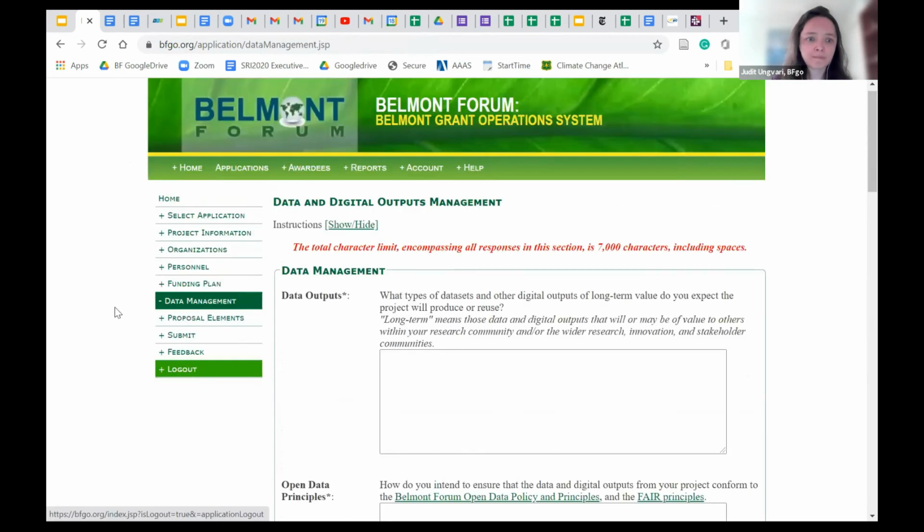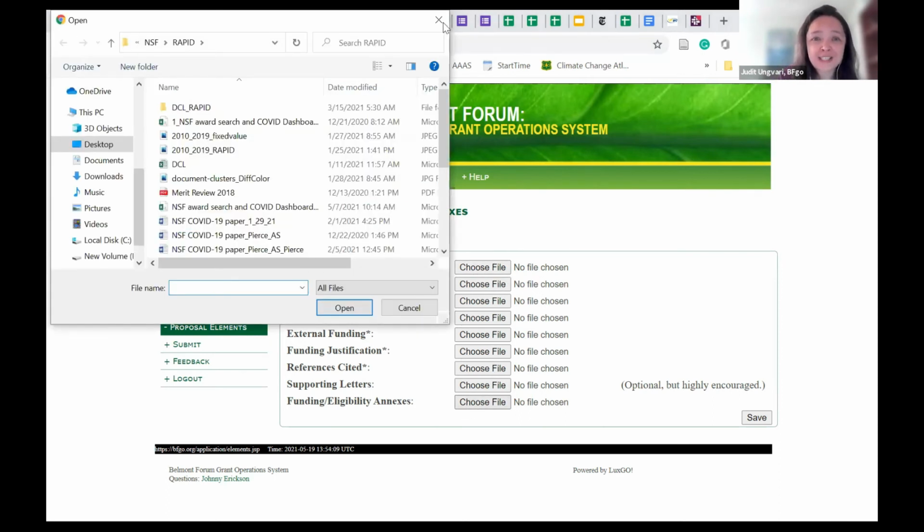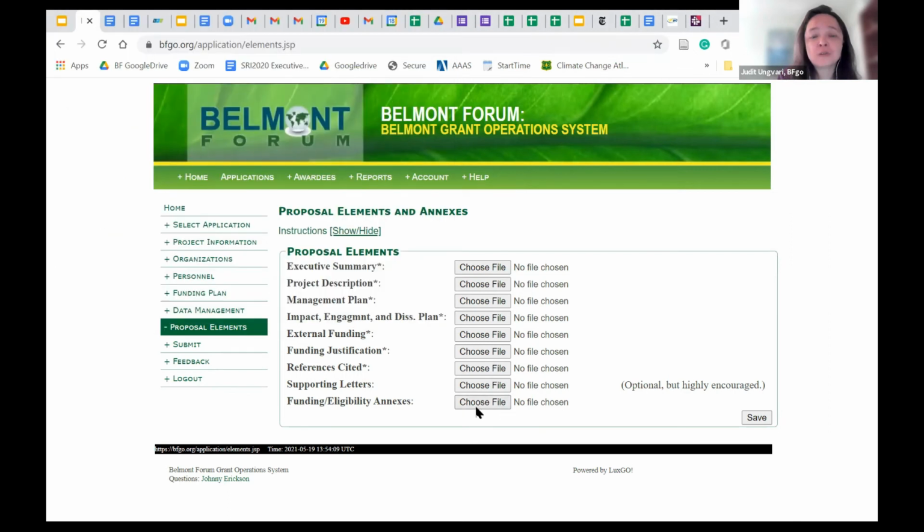So let's click on proposal elements just to see what it shows. So this basically has a number of different files that you might be able to show. One of the important things that we do see here that's not mandatory is that you can actually choose the annexes that you might have downloaded from online and upload them here and say, these are the annexes that are relevant to my proposal, and put them in there.